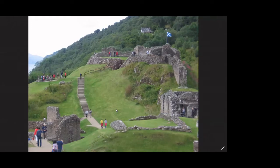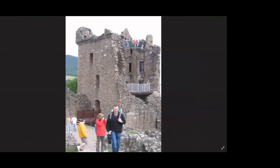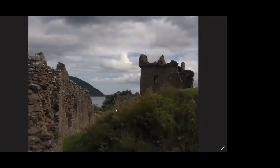Urquhart Castle was built in about the 1500s, and again, it met its demise, in this case very deliberately. The English army coming from the south occupied the castle in order to try to control the Scottish tribes to the north. And when the English abandoned this fortress, they blew it up in order to make sure that the Scots couldn't use it as part of a counterattack. So unfortunately, what is a very large and very beautiful castle in a very beautiful location on Loch Ness is again now a beautiful ruin.